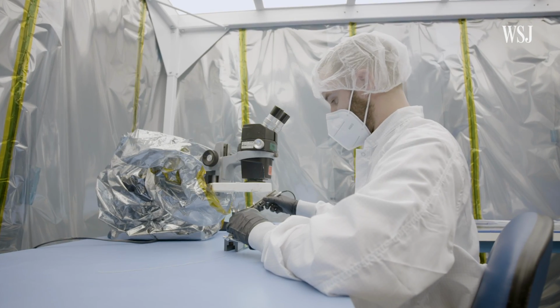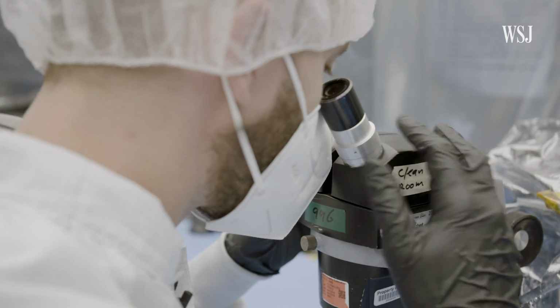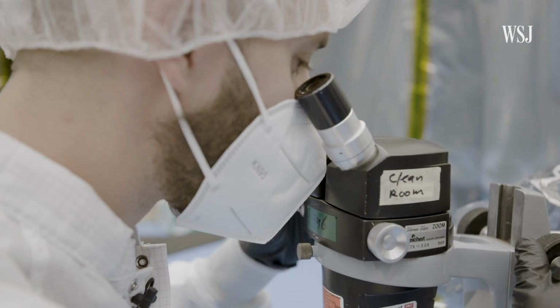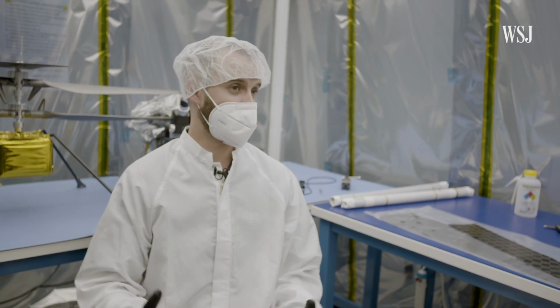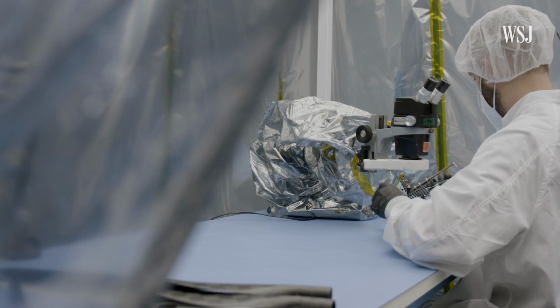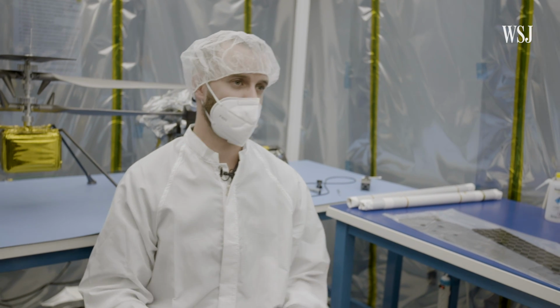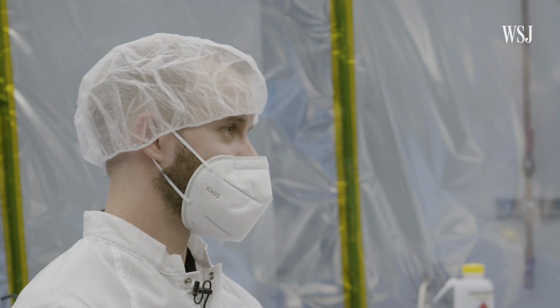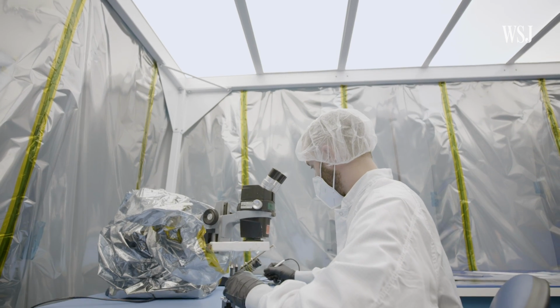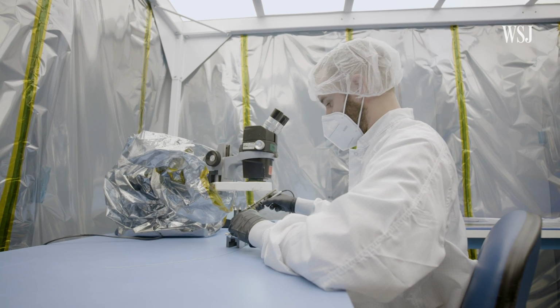Ben Piepenburg is a senior aeromechanical engineer at AeroVironment, the contractor hired by NASA to build the aircraft. Right now we're in AeroVironment's clean room facility. I've personally spent thousands of man hours in this room. And this is the facility where we built a lot of the flight hardware that's currently on Ingenuity. It's actually on Mars. For the past 7 years, Piepenburg has been working on making Ingenuity a reality.